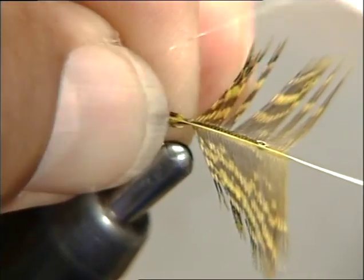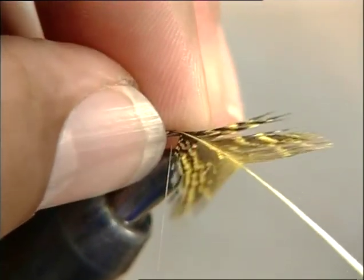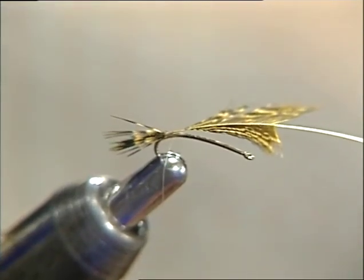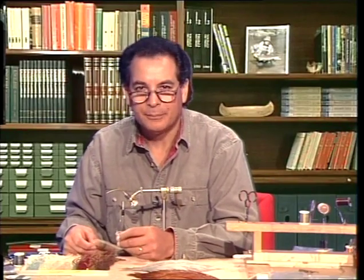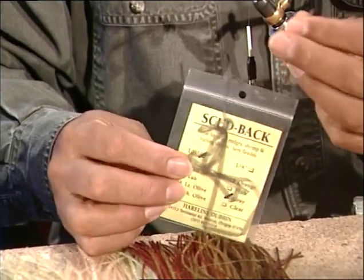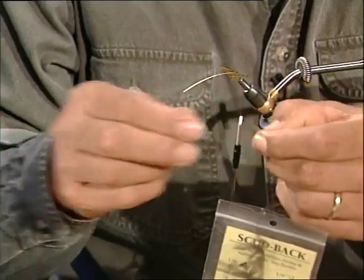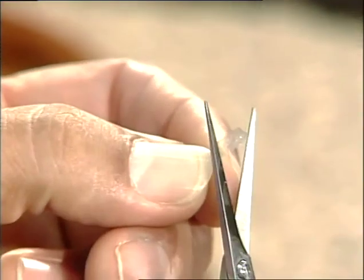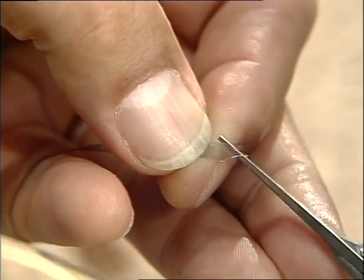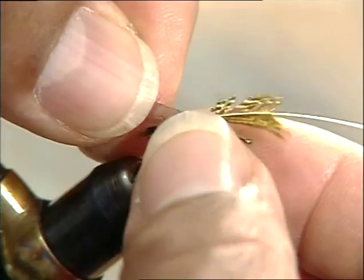Now, that's going to be actually the front of the scud. The next material we will put in here, it is called a scud back. A scud back, it is a material made out of a rubber, a stretchy, that is going to serve as the carapace of our scud. We will cut this at an angle and then do again so, just like that. And we'll attach it on top of the hook.